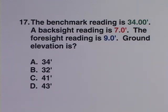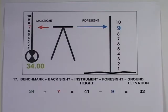The question says the benchmark reading is 34 feet. The backside reading is 7 feet. The foresight reading is 9 feet. Ground elevation is... Well, let's take out our drawing and learn a little bit about benchmarks, backsights, and all that sort of good stuff. It won't be as bad as you think, so hang in there, break out the diagram, let's go through it. Okay, here we have a pretty drawing, and we're going to learn all the little technicalities of the drawing. We're going to learn the words, what the instruments are, stuff like that, so we can handle it. First off, let's find out what a benchmark is.